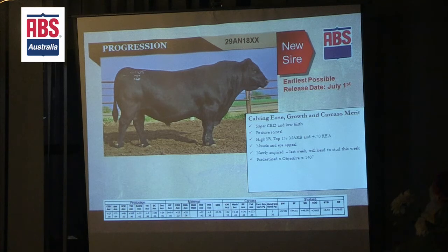He actually went into studs. We bought part of this bull from a person who bought him a couple years ago and had the proof going on him. And he was actually going to deliver him this week for us. So we're going to get him in right away and get some semen produced.